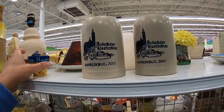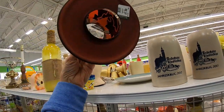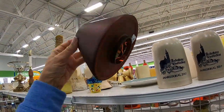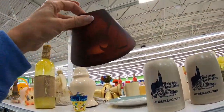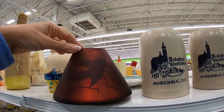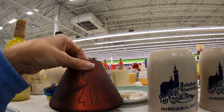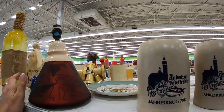Some beer steins. So this looks to be almost like a fairy light. You put this on top of a candle, and then the flame really makes this look beautiful, all aglow. I would have loved to see this shade with fairies or something like that.